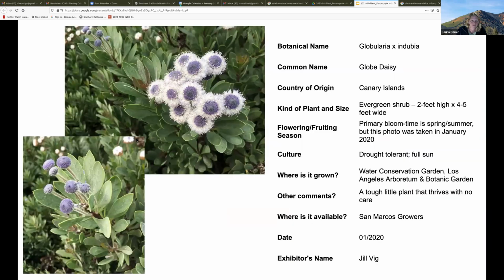Next one, oh yeah, this is a neat plant that you don't see very often. Jill Vig sent this in. This is Globularia indubia, globe daisy. It's a weird plant from the Canary Islands, very drought tolerant. It looks kind of delicate with those deep green leaves and those fluffy flower heads, but those leaves are really thick and waxy. So it's really quite drought tolerant. I remember seeing this plant first at a garden I was taking care of, up at the top of Altadena, and it was perfectly fine in 100-degree weather in the summer, on the edge of this cliff.